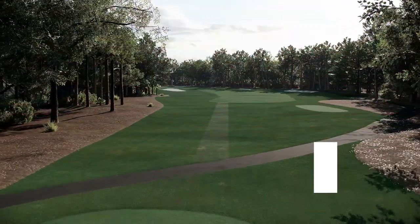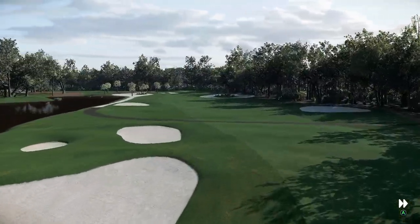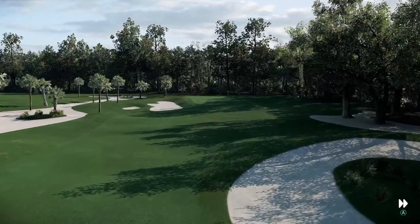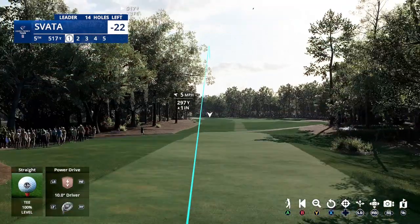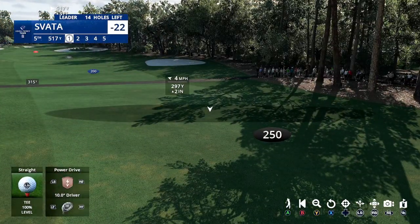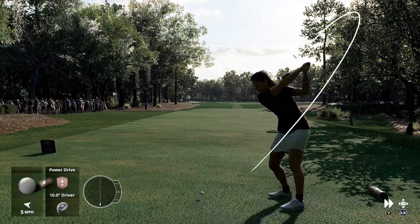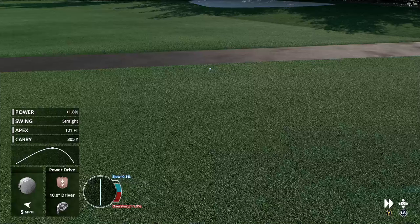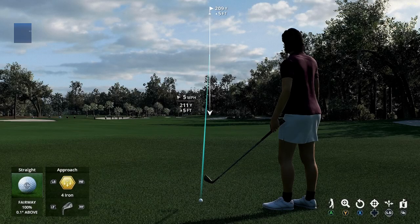The fifth hole at Harbour Town is the second of the three par fives at 549 yards. A good drive should leave players with the chance to try and reach this green in two, but one larger and one smaller bunker protect the left side of this deep but narrow green. Driving's been sensational all week, and here's another one that's going to set up nicely in the fairway.